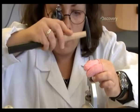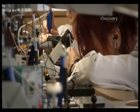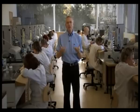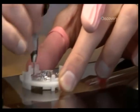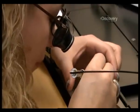Once all 71 components are pre-assembled, they're taken here to the state-of-the-art movement assembly workshop. We have 36 workplaces, 28 are manual operation, so it means that when we can, we introduce high technology, but still, most of the time, the knowledge, the capacity, the craftsmanship of our knowledgeable watchmakers are better than the machines.